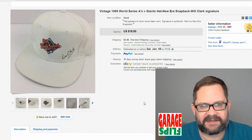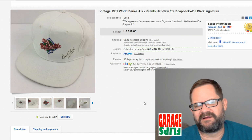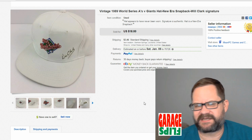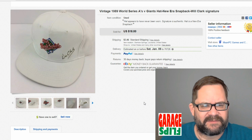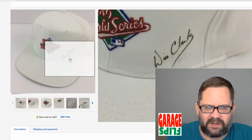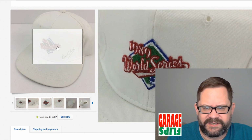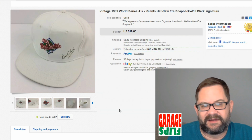Okay, here's another hat. I bought this at an estate sale, and I think I paid 50 cents because it was on half price day. Yeah, picked it up at an estate sale. It's got supposedly Will Clark's signature from the 1989 World Series.